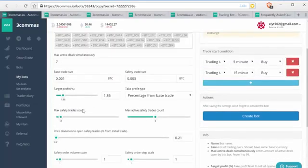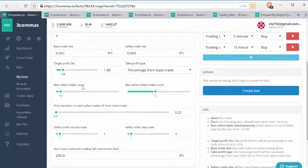But basically, the point is these bots use a system of safety trades. The safety trades average out the price that you bought in at or opened the trade at. So if you buy in at, say, Ether at $500, and the price drops down to 480, it'll do a safety trade at 480, meaning now, depending on your configuration, your average buy-in price is 490. So if the price comes up above 490, now you're in the profit region, even though you started your first trade at 500. So that should make sense.